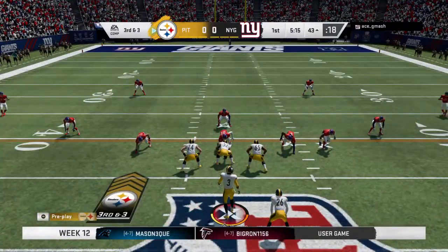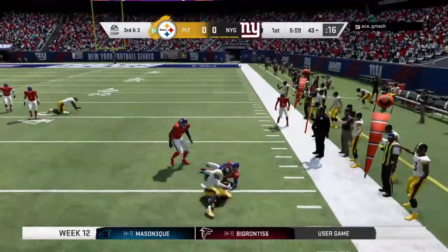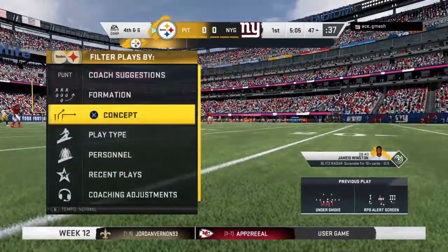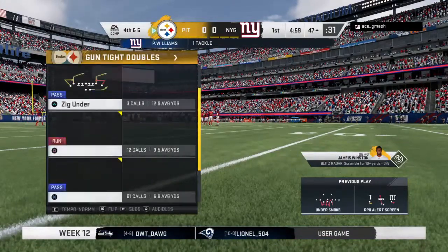A good chance this is 4-down territory if they're unable to convert. But right now looking at a 3rd and 3. That one complete. He finds Chark. And he'll lose yardage here. Back at the 47. A rough go there on 3rd down. A loss of 4. They've got good playmakers on the offensive side of the ball.